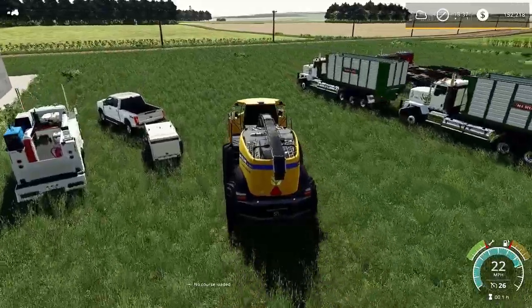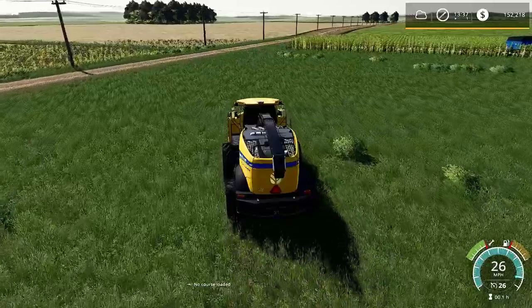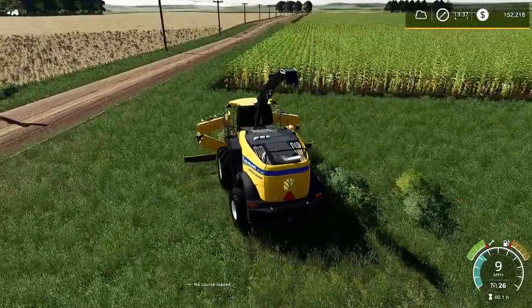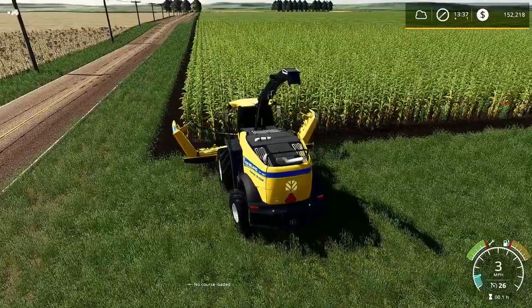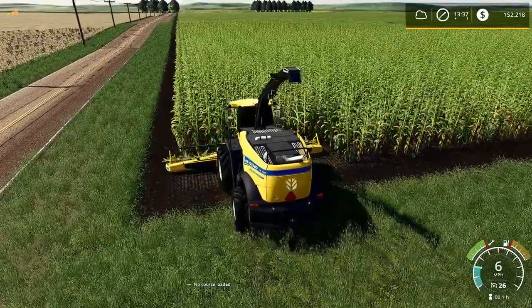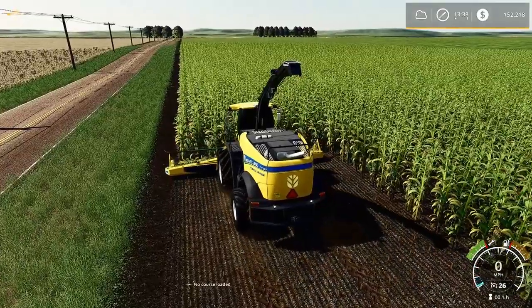We'll start this old girl over here on the side. So this side is going to go into the silo. Go a little ways into the field. There we go.